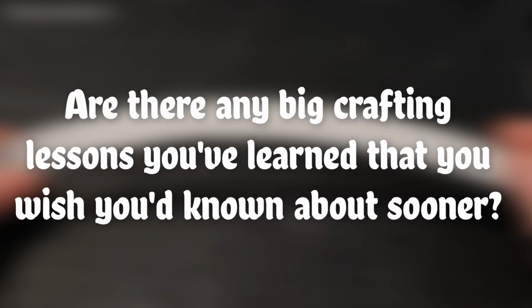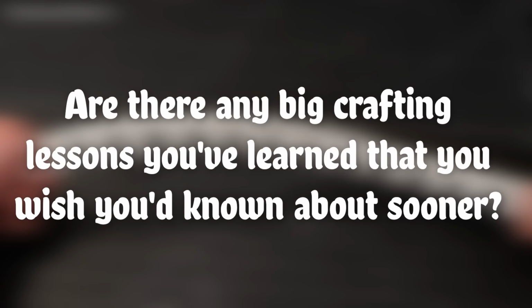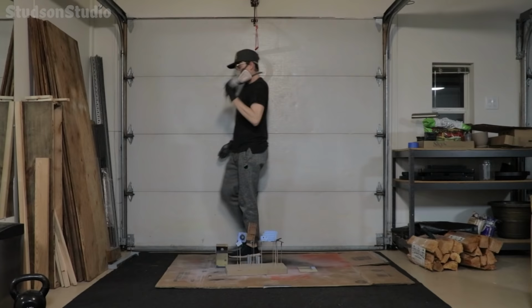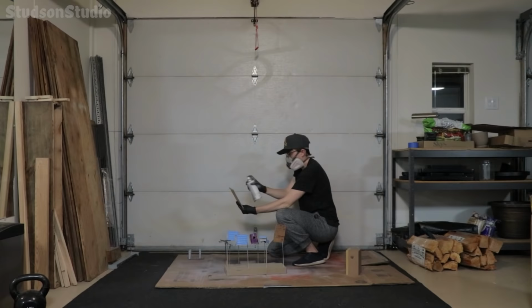Are there any big crafting lessons you've learned that you wish you knew sooner? The importance of wearing a mask. I used to spray paint and sand a bunch of stuff as a kid, but I never wore a mask at all back then, but I definitely do now, so make sure you protect your lungs.